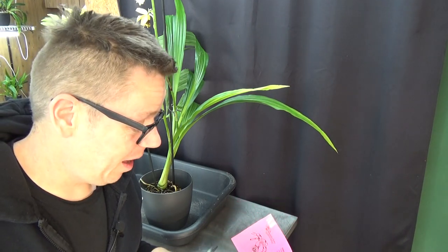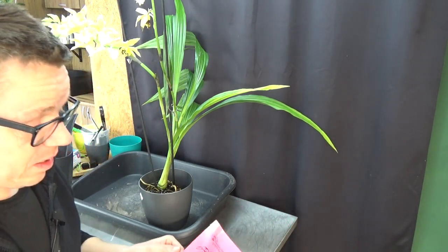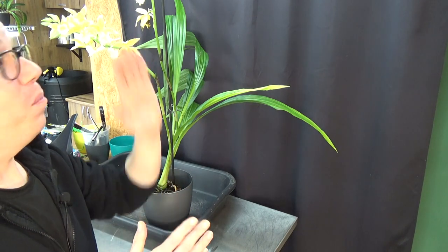I think the rain mix will do better. And yeah, that's it. So I'm going to put it in the greenhouse. We will have a last look at it. And first, I'm going to let it bloom.